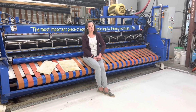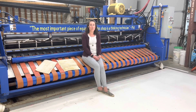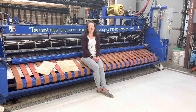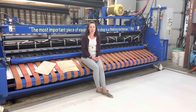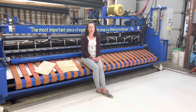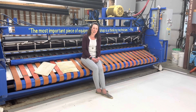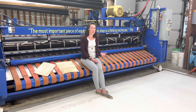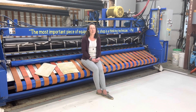Viscose is also referred to as art silk, bamboo silk, artificial silk, rayon, and there are others. There's a whole arrangement of words that are very well crafted to hide the fact that it's viscose and make the buyer think they're getting something a little bit fancier by throwing that suffix of silk into the name.